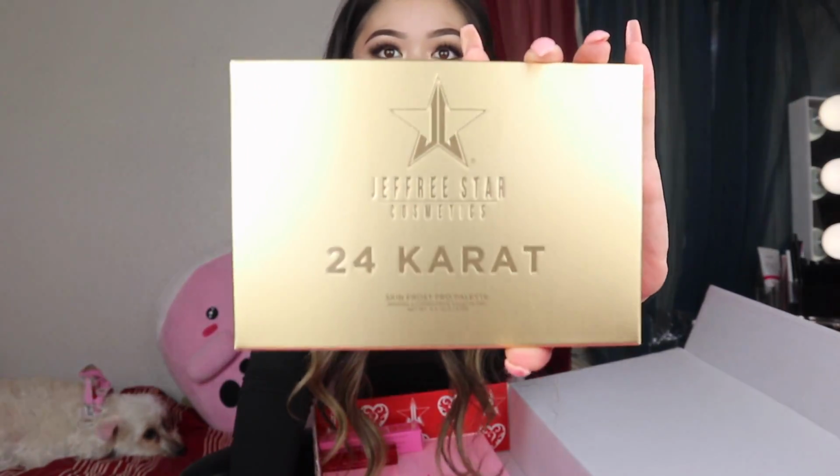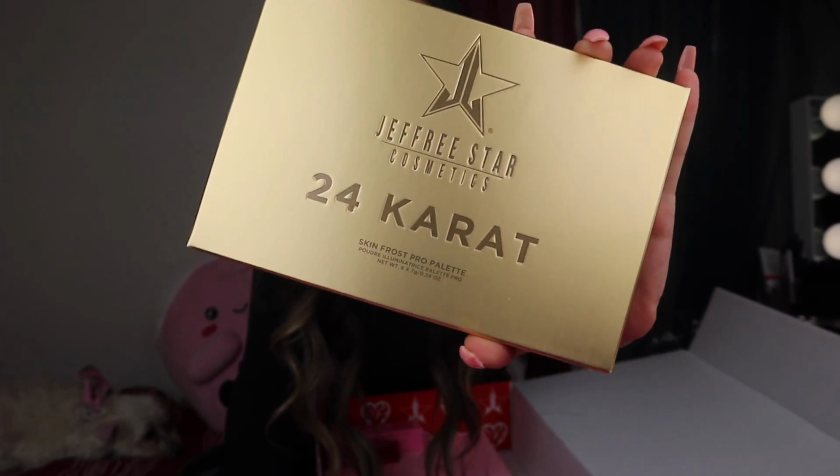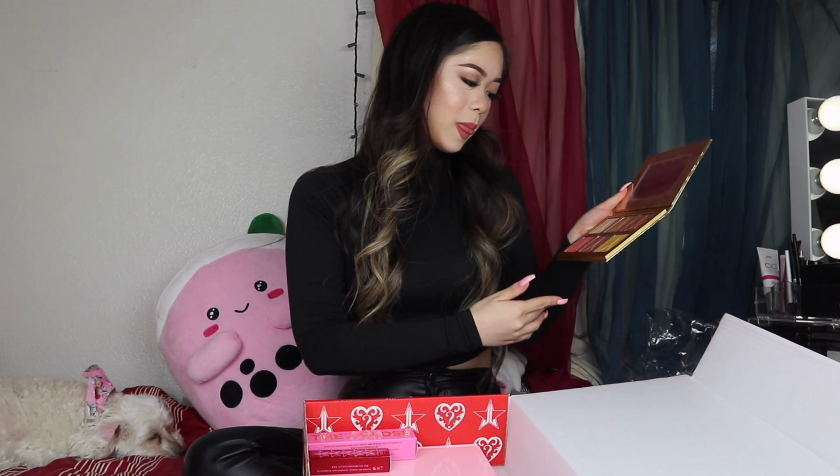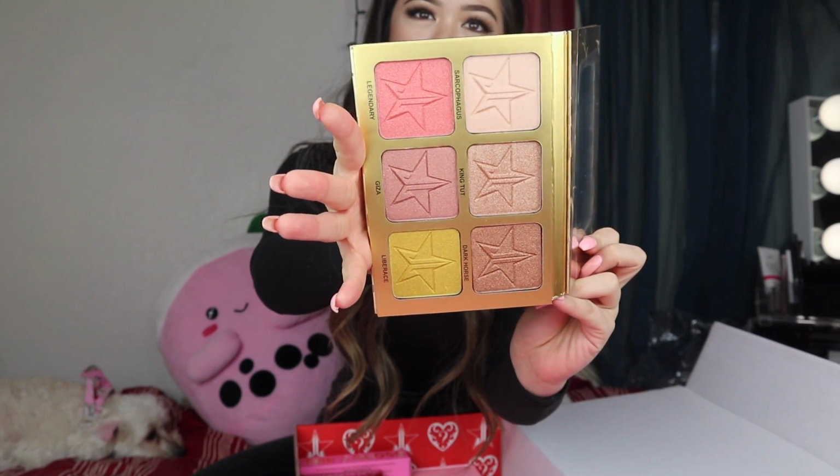Okay, I already know what palette this is and I'm excited. I've always wanted to see this in person. So it's a Jeffree Star 24 Karat Palette. Ooh. The packaging's really pretty. It's very holographic. That's pretty. These are kind of dark for my skin tone, but I think I can use these as eyeshadows. And I'm trying to expand my collection, so I will want to keep this, even if it's not for my skin tone. Okay, 3 more items.